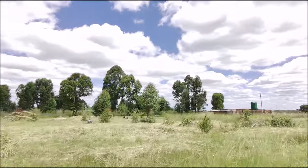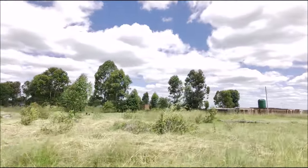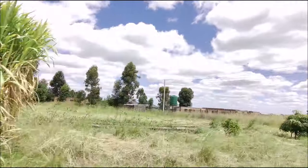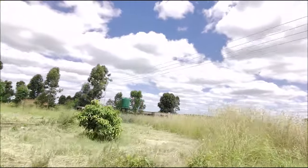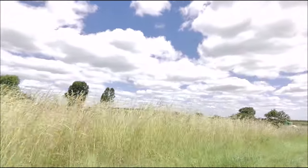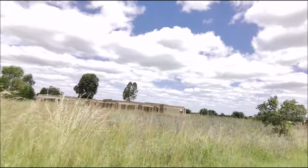And it's really of a high standard. The tarred roads are done up, the water pipes are in the ground, electricity is there, guys. Anything you might wish for in a good neighborhood is here, and the people are posh. If you come here in the morning, you'll see everyone is jogging, living the lifestyle.